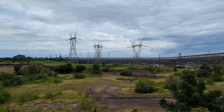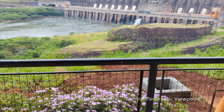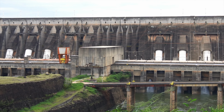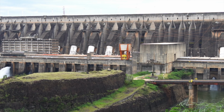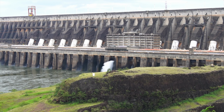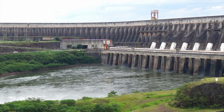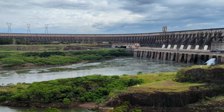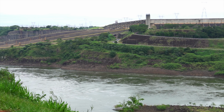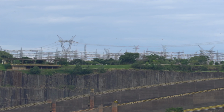Our last stop of the tour was the observation deck that would give you one of the best panoramic views of the entire dam. To the right was the giant structure that's vital to today's everyday life in Brazil and Paraguay. To the left, you'll spot in the distance the spillway we saw earlier.